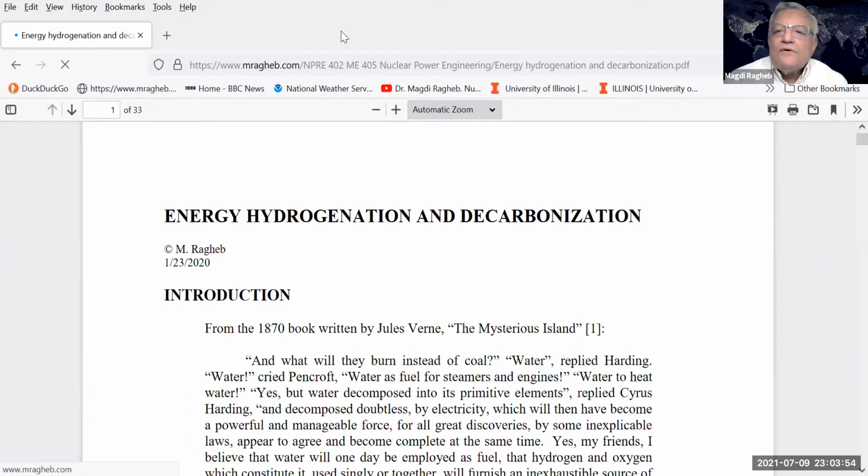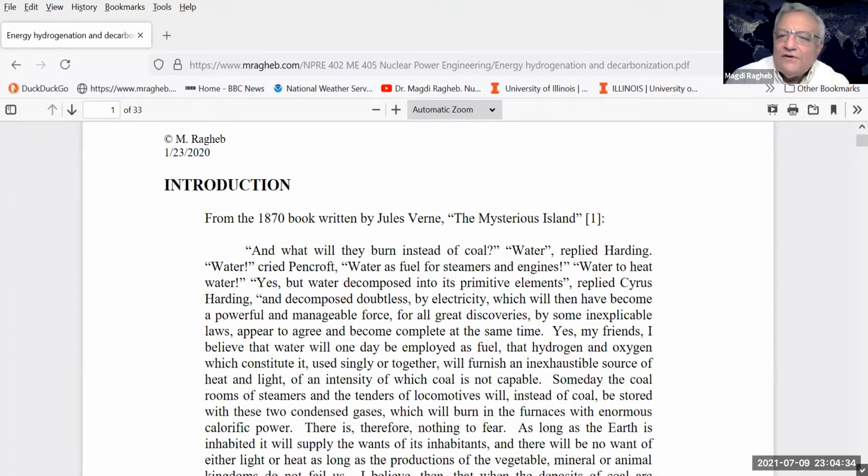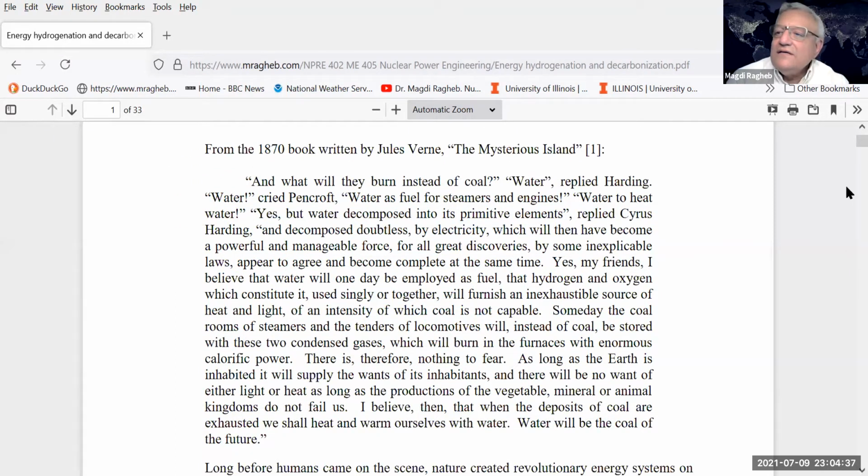Here it is. So why is it that we need energy decarbonized? Well, obviously global warming, but hydrogenation of the energy supply has great advantages, and it seems that it is a vision for our future. For instance, the vision now is for an electrical car type of a system already in California, as well as in some European countries. The internal combustion engine is being retired. The idea has been there for a long, long time, dating back to 1870.